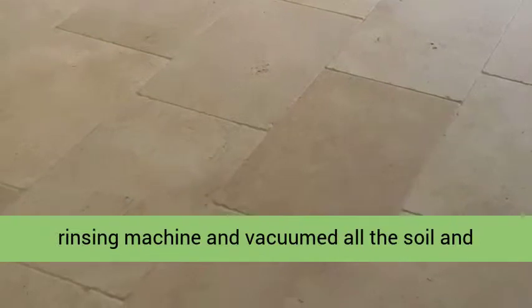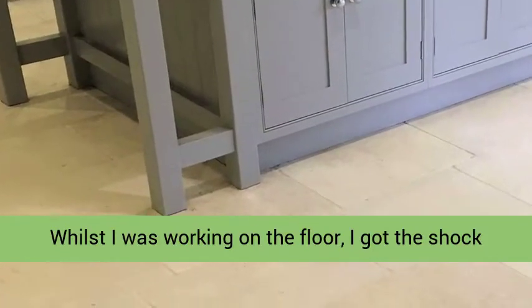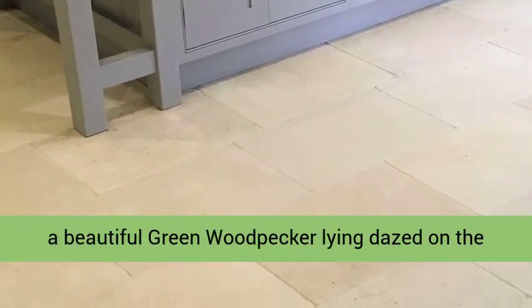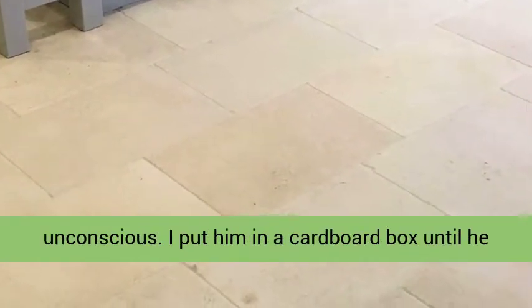Whilst I was working on the floor, I got the shock of my life as a bird hit the kitchen window, resulting in a loud bang. I rushed outside to find a beautiful green woodpecker lying dazed on the floor. The poor thing had knocked itself unconscious. I put him in a cardboard box until he eventually recovered and flew off.